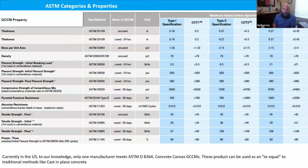This is the table of type 1, type 2, and type 3. I know it's kind of small, but you can sort of get a gist of what tests are required, what values are required for each of the different products. Concrete Canvas is the only GCCM that does meet or exceed all specifications in ASTM D8364.